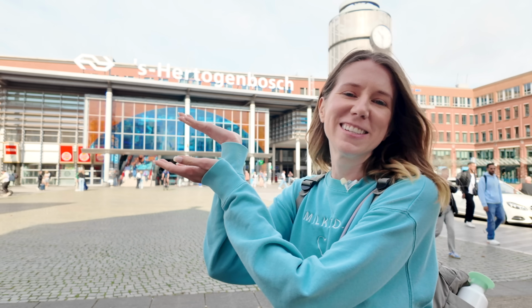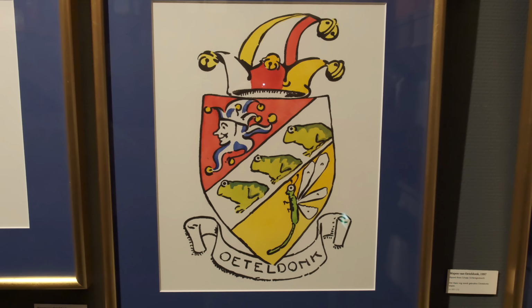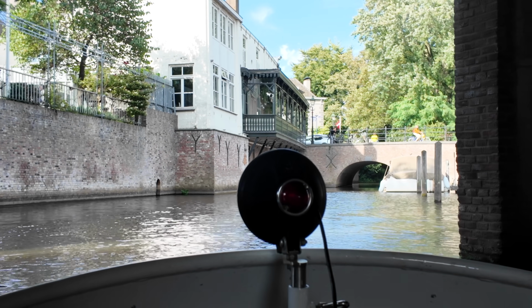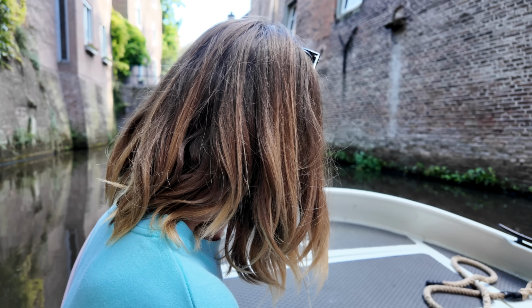We're back in s-Hertogenbosch. It just rolls right off the tongue, doesn't it? Thankfully, it's also known as Den Bosch or Oeteldonk. Den Bosch is one of our favorite cities in the Netherlands. The food here never disappoints, and it has these absolutely beautiful canals that weave through the city center. And we'll be fully exploring those today, the canals and the food.